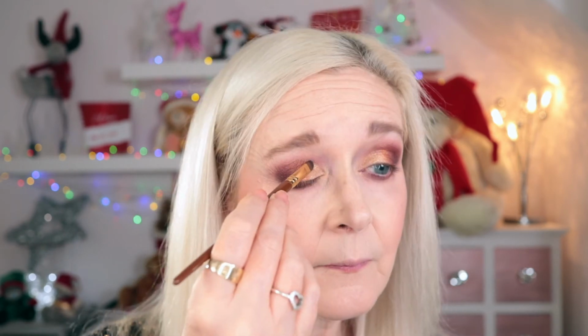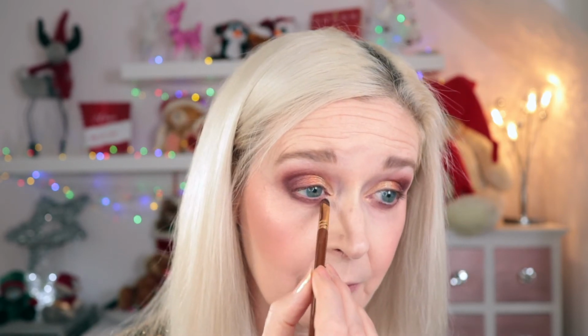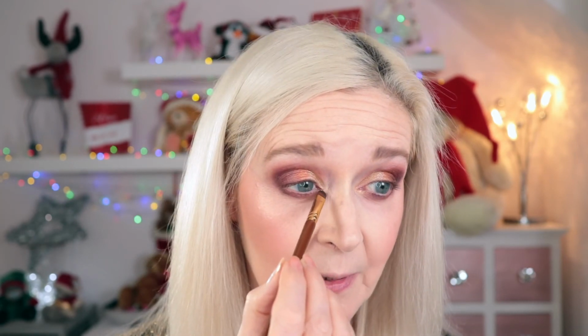I wonder what would happen if I did load up the brush and spray it with this colour. I just want to see if I can get it to be a bit more super sparkly. Yeah, that's made a bit of a difference. I don't know if you can see. Just bringing that into my inner corners as well, but not taking it too far down. As I say, I want to make this just a subtle kind of classy look.